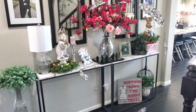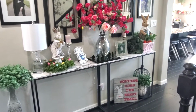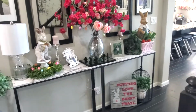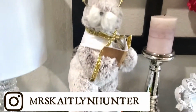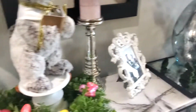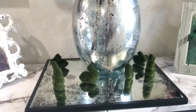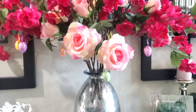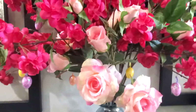Okay, so we're gonna start over here in the entryway where I had in mind to do kind of this story of Peter Rabbit. And over here we have Grandpa Bunny, I'm calling him, and he's so cute. He's got his little glasses and his book, and he's reading to all the little baby bunnies over here the story of Peter the Rabbit, these little moss bunnies. And they're underneath this whimsy floral tree of cherry blossoms and roses and some little Easter eggs inside.